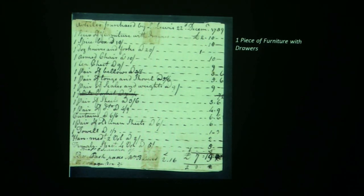Articles purchased by L. Lewis, 22nd December 1789. So this is Lawrence Lewis, one of Fielding and Betty Lewis's children, so Mary's grandson. And apparently, he's a young man at this point, just setting up household. He has purchased a bunch of things from his grandmother's estate sale, and this is a list of the things that he bought. And the very first item on the list is one piece of furniture with drawers. So, if that is the screw drawer that was in the Washington house, then it appears that her grandson, Lawrence Lewis, is the one that ended up with it.